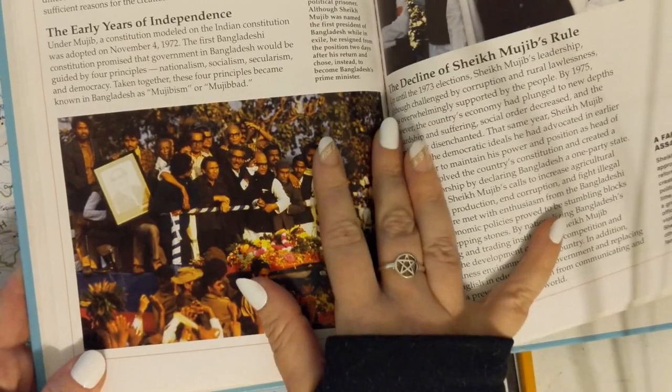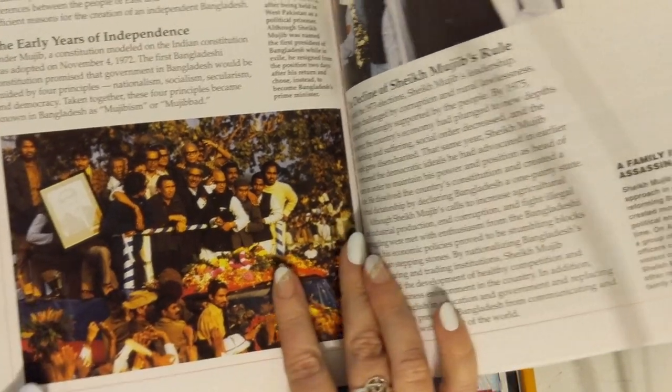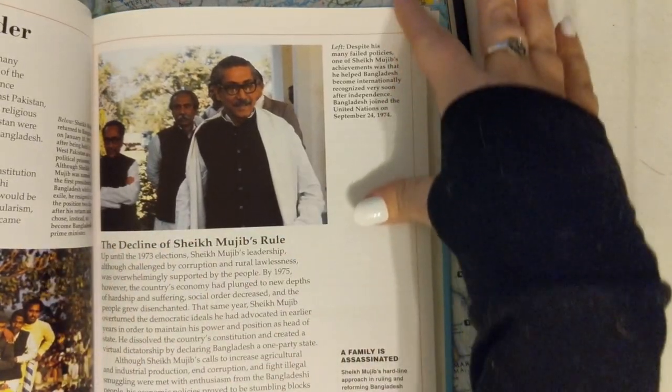This is Sheikh Mujib Rahman, returning from prison after the country is liberated. And here he is again.